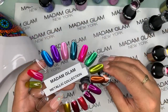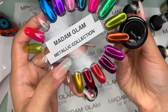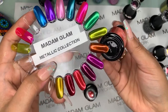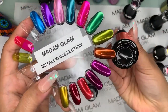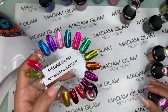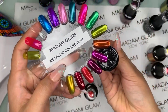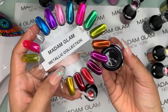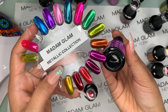Next we have, let's see, I'm trying to make sure I give y'all the right names. Okay, so this one is Starfire, and it's that really pretty fall orange. Next, let's see. Hopefully I get these. Okay, so this one is Day Off. This one is a little bit more of a purplish pinkish color. So that is Day Off.